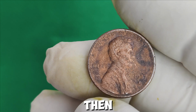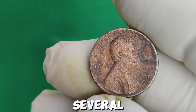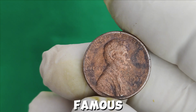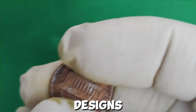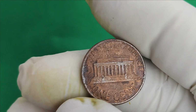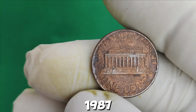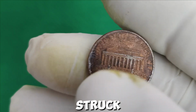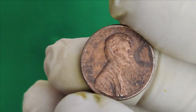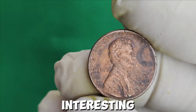And since then, the Lincoln cent has undergone several design changes, but the famous Lincoln portrait has remained on the coin's obverse, with varying reverse designs over the years. Fast forward to 1987. The Lincoln cent, like most coins of the era, was struck in copper-plated zinc. But here's where things get interesting.